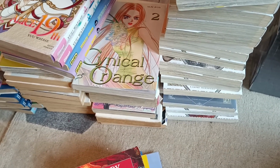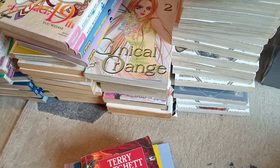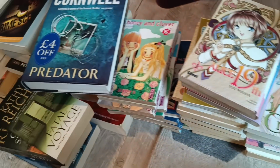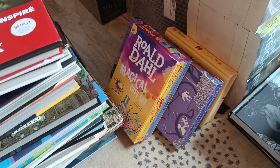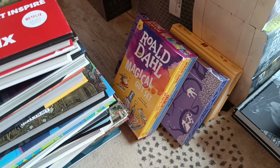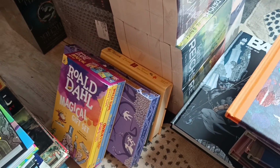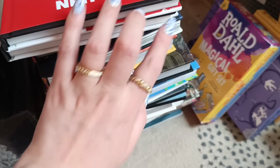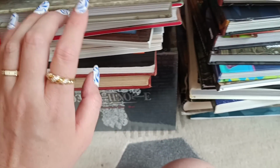It really is. It's crazy. So much space. Look at all of the books, guys. What am I going to do with all this? I'm just going to have to limit myself to 1 full bookcase. And then the rest, I'm just going to have to deal with it.